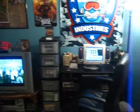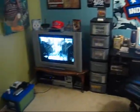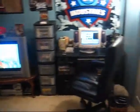Let me just give you one more pan here. Darn, that light is bright, but that's the only way I can get it without being so dark in here. And then one last peek at the drawers, or the boxes, and the systems.